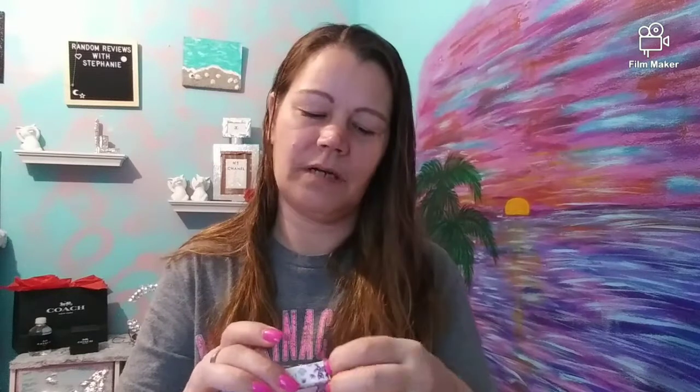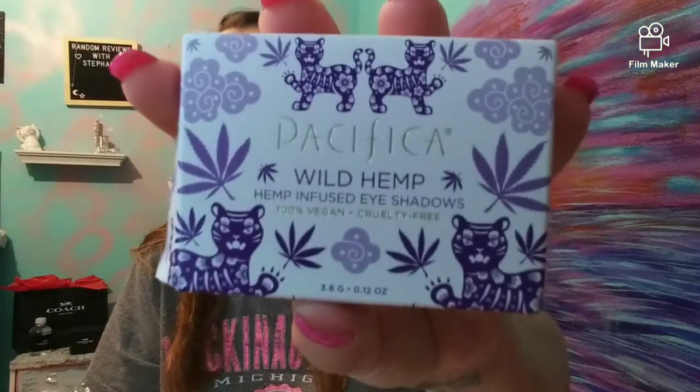And the last thing in here is the Pacifica Wild Hemp. It's a cute box. Is this supposed to be our one add-on for March, because it was their 100th bag anniversary? So this is probably the add-on that they gave you, because this is quite big for an Ipsy bag. Okay, so it looks like this. Wild hemp infused eyeshadow, 100% vegan, cruelty-free. A cute box.